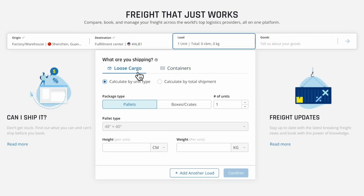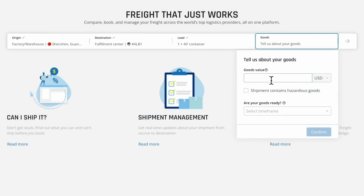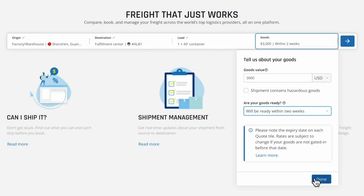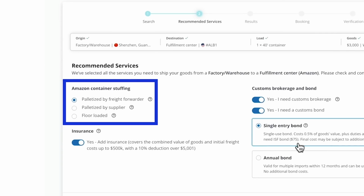Next, you want to fill out the rest of this information, such as package type, pallet type, and dimensions, which again, can all be provided by asking your supplier. The last step is to enter the value of your goods and when your shipment will be ready. On the next screen here, take a look at your options and select who's going to be responsible for palletizing your shipment. It automatically defaults to the freight forwarder here.